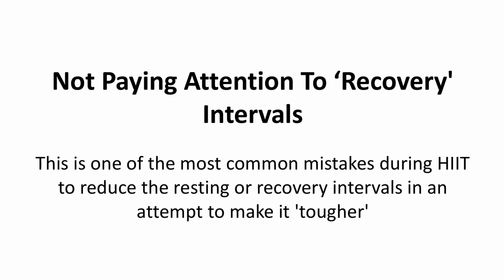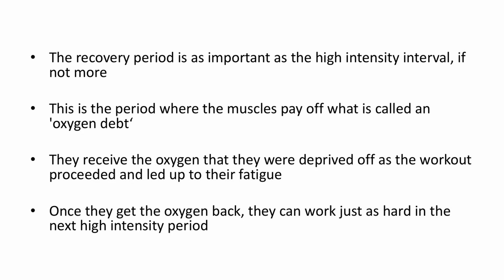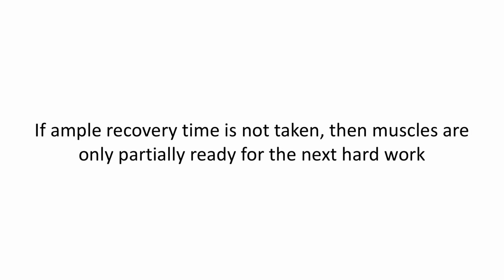Not paying attention to recovery intervals. This is one of the most common mistakes during HIIT, to reduce the resting or recovery intervals in an attempt to make it tougher. This is the wrong idea. The recovery period is as important as the high-intensity interval, if not more. This is the period where the muscles pay off what is called an oxygen debt. They receive the oxygen that they were deprived of as the workout proceeded and led up to their fatigue. Once they get the oxygen back, they can work just as hard in the next high-intensity period. If ample recovery time is not taken, then muscles are only partially ready for the next hard work.